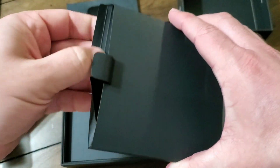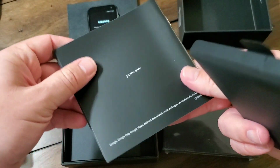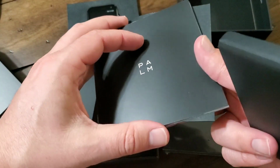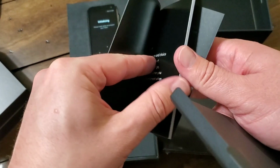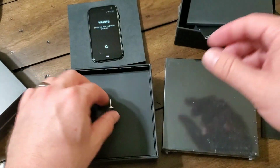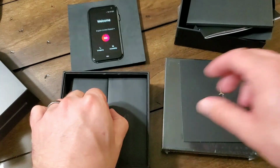All right, so taking a look inside the box, you've got your fancy documentation here. So you can take a look at that. It tells you a little bit about the product itself. If you want to read it, it's got some pictures in there too. So that's helpful. It does come with the charger. It comes with the USB-C charging cable. So it has everything you need to get powered and ready to go. You may want to make sure you plug it in as soon as you take it out of the box just to give it a full charge. Comes with the SIM ejector tool, so you can pop that out.